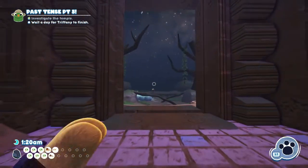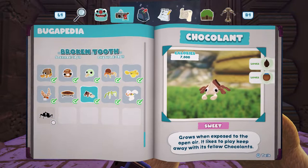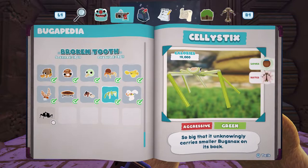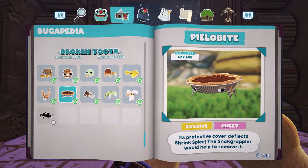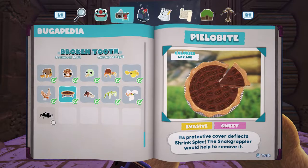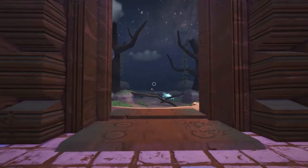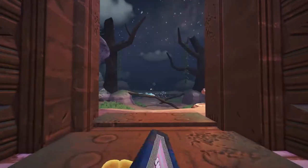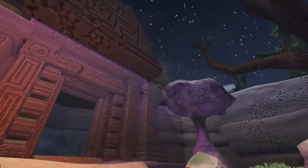Okay, I mean, I guess there's some Bugsnax. Oh no, we've caught everything besides whatever that is. I guess we can go feed, also, where's... There it is.